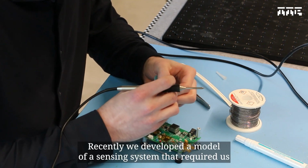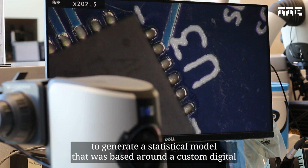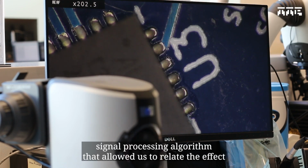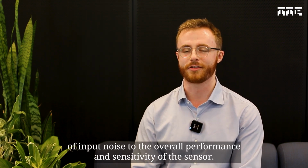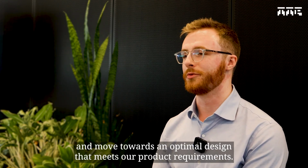Recently, we developed a model of a sensing system that required us to generate a statistical model that was based around a custom digital signal processing algorithm that allowed us to relate the effect of input noise to the overall performance and sensitivity of the sensor. This gives us the ability to pull levers on the design constraints and move towards an optimal design that meets our product requirements.